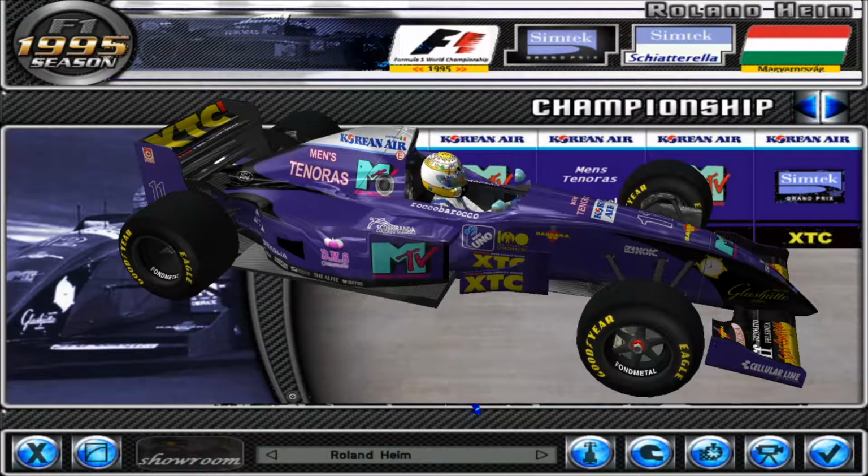Today is gonna be round 4 of the season with the Spanish Grand Prix in Barcelona. Since we're in the mid-90s, it's still the old layout, which means that Sector 3 is a little bit faster than it is nowadays. So without further ado, let's just jump right into it and have a look at the table.